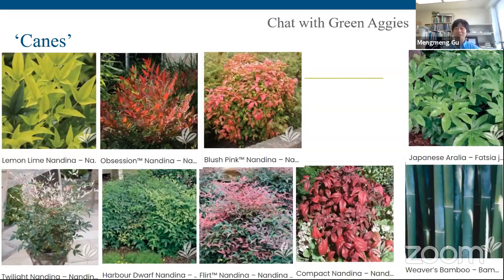You're right. So this next group are canes. And I'll call them canes. Of course, it's easy to understand that these bamboos are canes. Each stem, or what you call a cane, has only one growing tip at the top. So the nandinas, all kinds of nandinas with different foliar interests, are actually very similar to the bamboos, in that they have these canes.